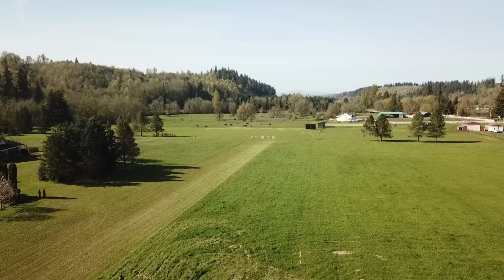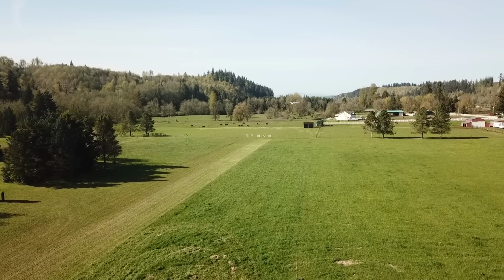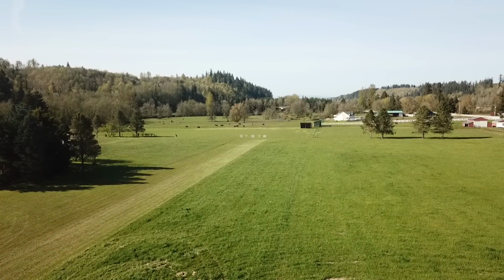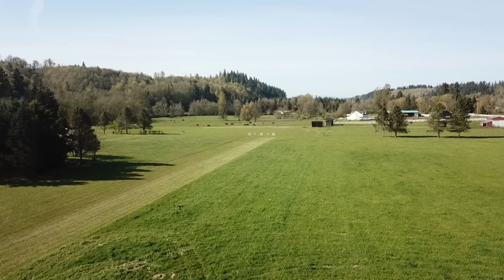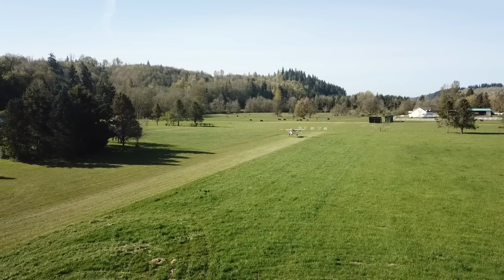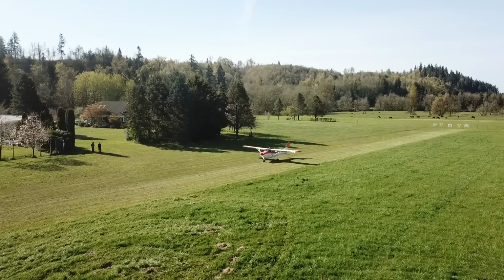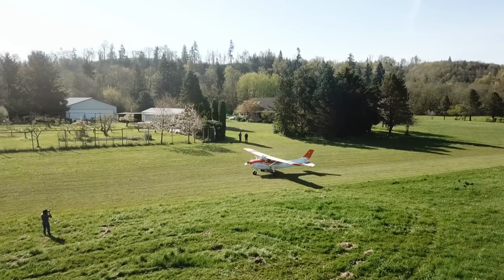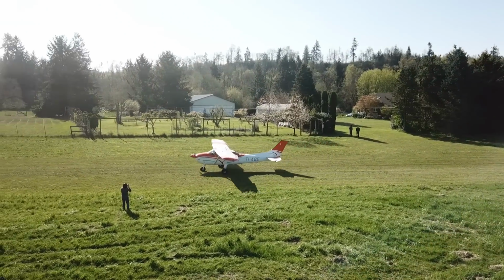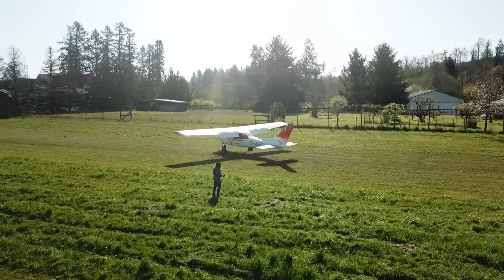This next airstrip is called Beagles, also near Centralia. And this one is very nice, very smooth, but it's also very short. You have a fence on one end and you have apple trees on the other end. So you cannot go fast. You will run out of room and hit the trees or go around. The go around is easy on both ends.